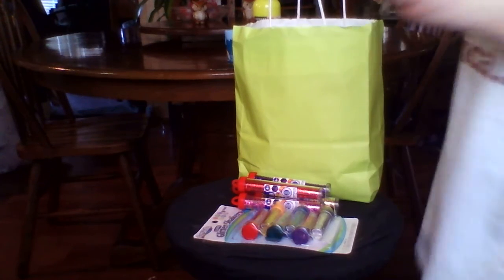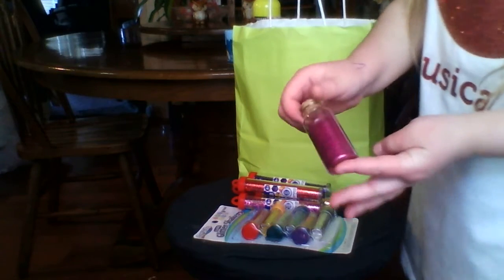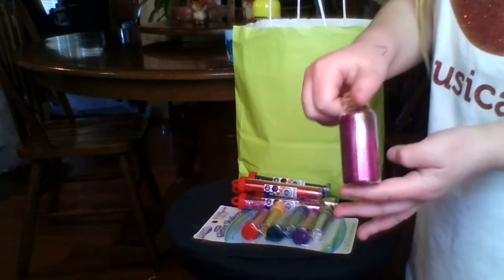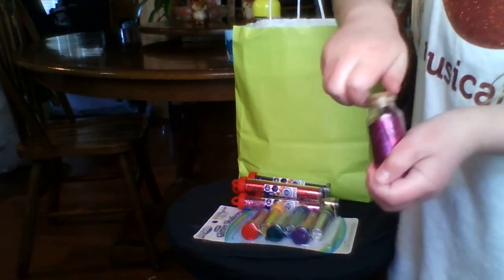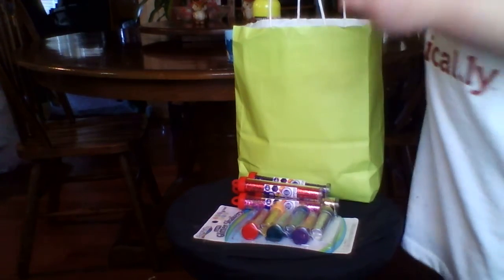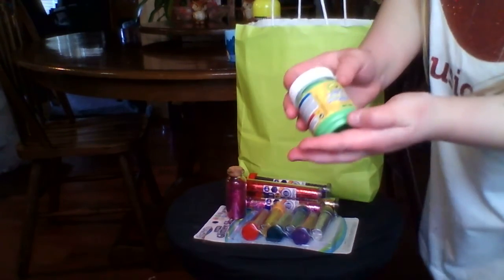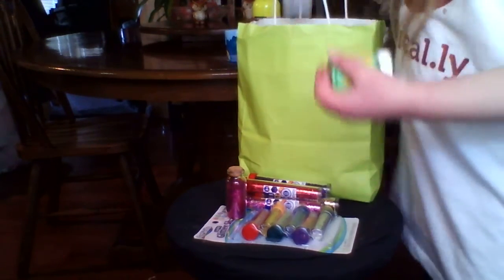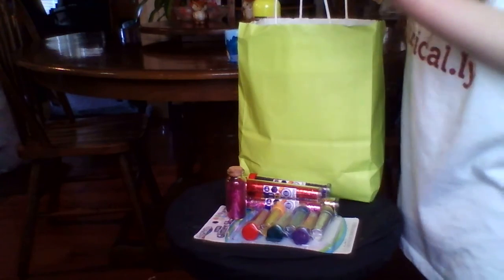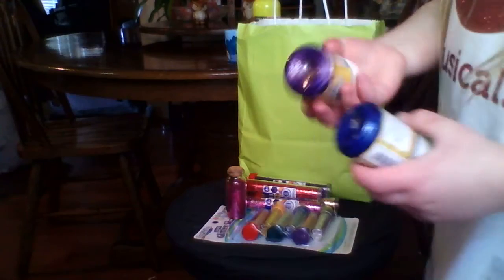And then from my dad's side, like grandma, all that, I got this extra fine pink and purple glitter, and I love the cap, it's like a cork. So, then I also got this neon green paint, this glitter blue, glitter navy blue paint, and this glitter purple paint from them.